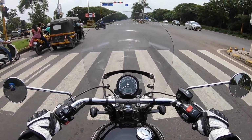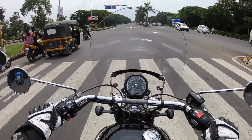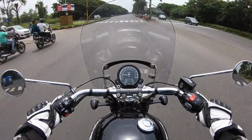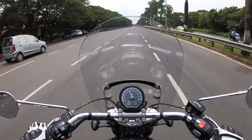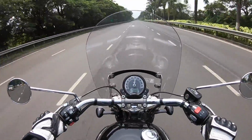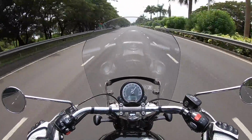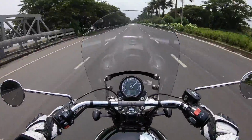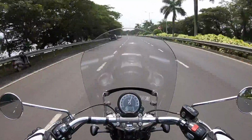So here we go yet again. Come on. I love the sound of this motor. It just sounds so good. And first gear I pull it off the line. My goodness, it does 90 kilometers per hour in first. Second gear it gets to 120 kilometers per hour. 0 to 100 kilometers per hour takes just 5 seconds. And the performance is amazing. This bike feels so good to ride.